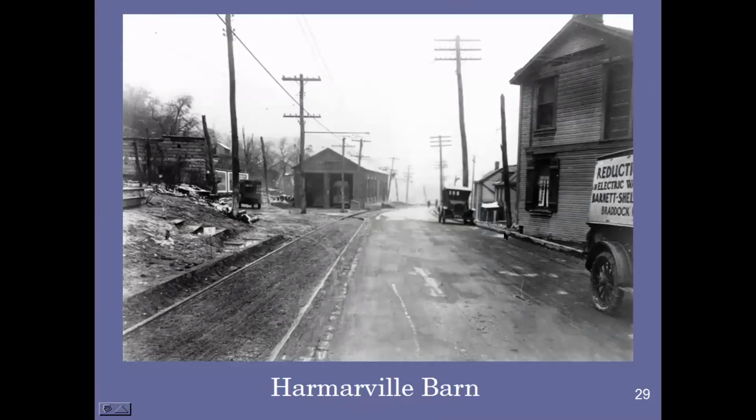This is the barn in Harmerville before one of the many road changes near the Halton Bridge. Originally, the highway went on the right side of the barn, and this barn was used to basically house the cars that worked on the lower end of the line. There was no sense keeping all the cars the whole way up in Tarentum and having them every morning run the whole way down to Aspinwall. So they picked a spot about halfway between New Kensington and Aspinwall to build a second barn.